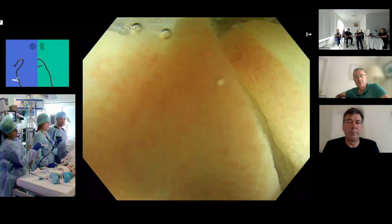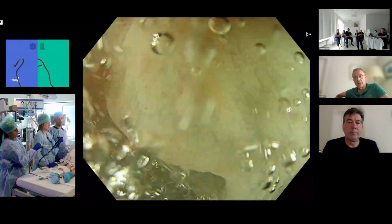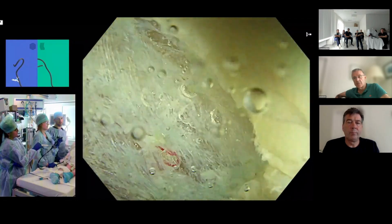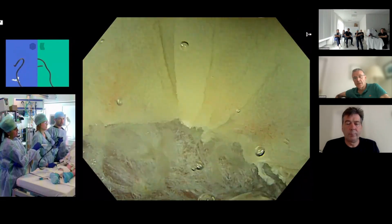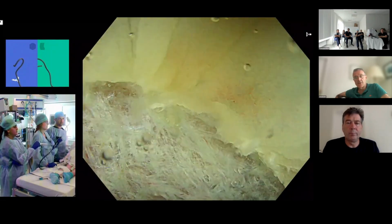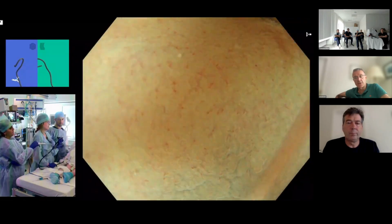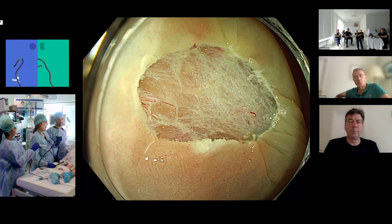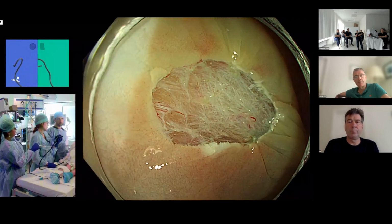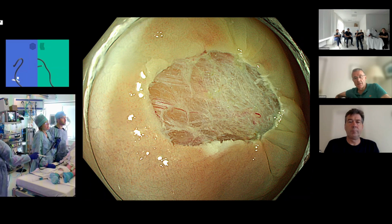Just keep pressing the pedal though, because you want to get the pressure so you can see around here as well. Go to the right. To the left, all right. Yeah, very nice. Okay, good. So all right, she's done that. It's a good outcome. So do you think there's any risk of perforation or bleeding? I don't think so. She says she doesn't think so.